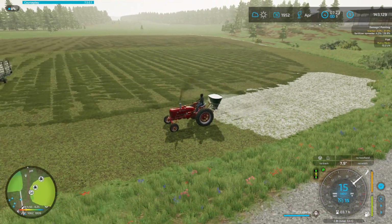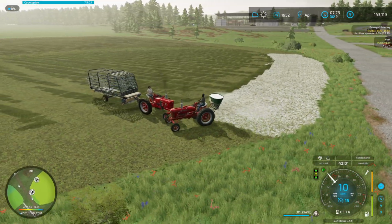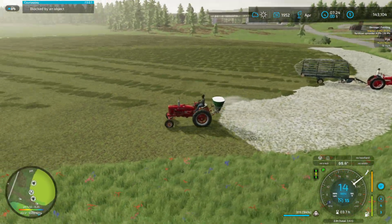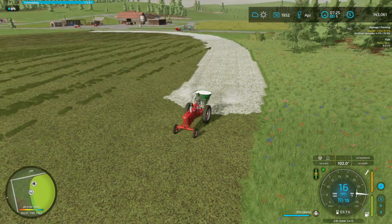I'm going to go ahead and get a worker out here doing the lime. Now, I did turn on the whole buy-in fertilizer option here, and also this will go over the top of the grass. It does work. Somehow goes underneath the grass. That's fine. I'm going to leave it, let it go. Money will drop fast though, because buying the lime.